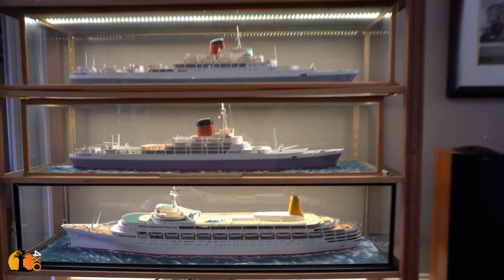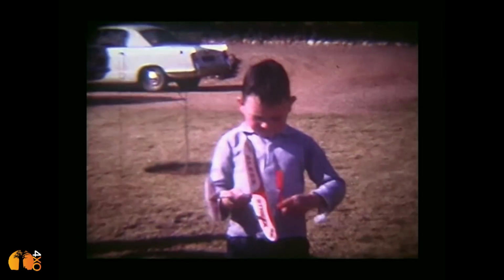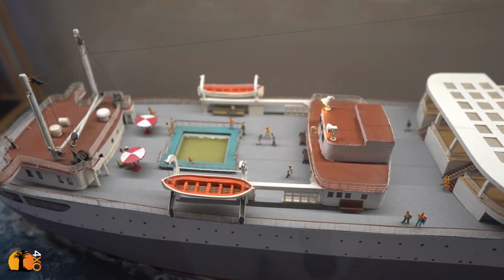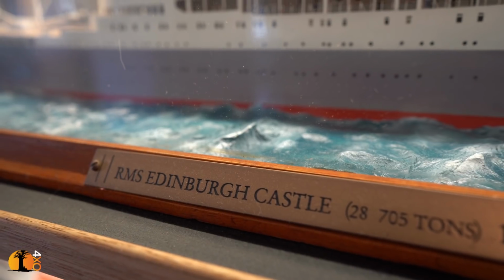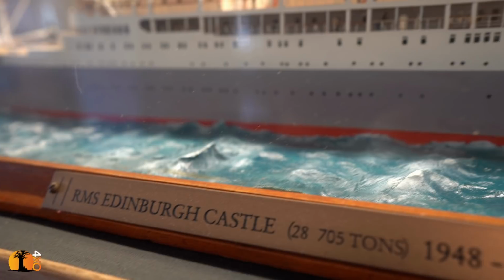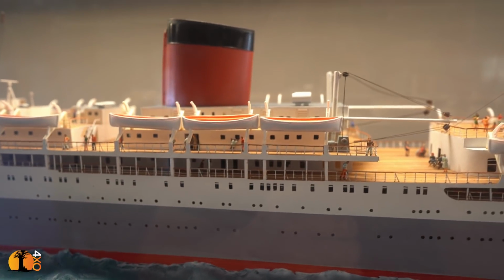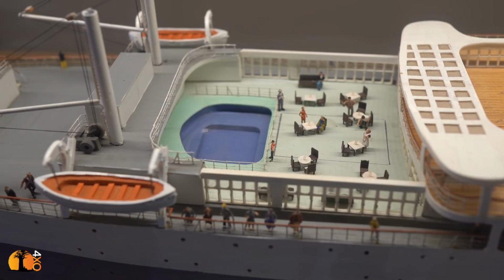I have been making models since I was a very, very young lad, and even today we are a model making family. Now, as you've seen, I love building scratch model ships, particularly passenger ships and freighters post Second World War and built in the United Kingdom.